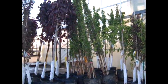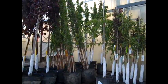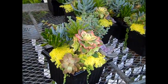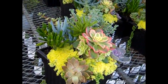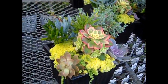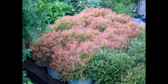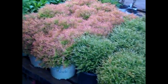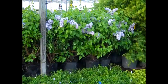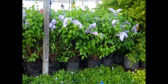Well, these pallets just got dropped off. You can see we're still getting a lot of nice tree orders in, and we've still got a good selection of potted trees. Here's a close-up of one of the succulent combinations here, and again, we've got a great product here for you. If you've got these on order, I would grab them quick. Here we're looking at the great color on Thuja Fire Chief, and this is Mr. Bowling Ball, 3 gallons.